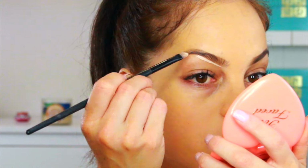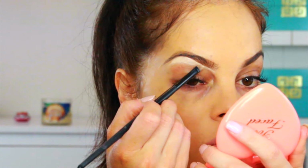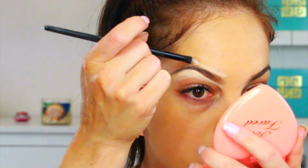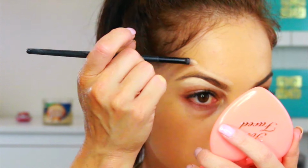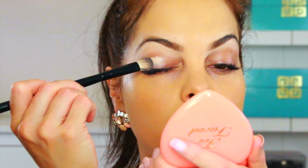Anytime I find a concealer that doesn't work for my under eyes, I end up just using it to clean up my brows, so that way I don't have to toss it or return it. I'm too lazy to return it. But this is just a really great way to keep that concealer. Obviously, since it is a little bit lighter, I use the Beauty Blender to blend it all in.